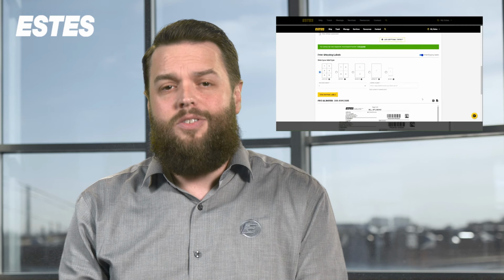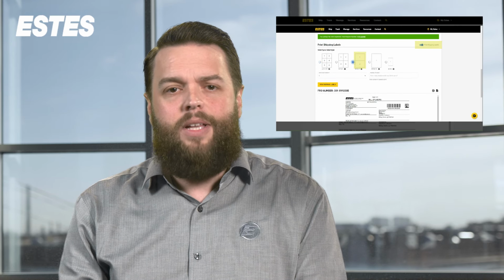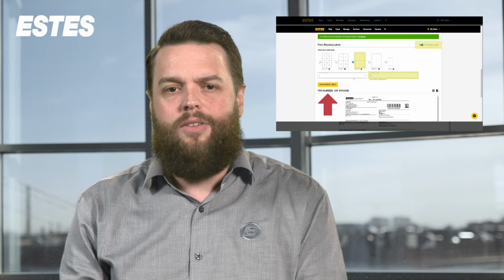And if you're a My Estes user, we make it easy to print shipping labels with all the required freight details straight from the My Estes BOL application.